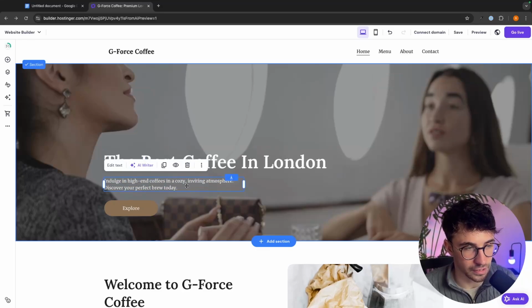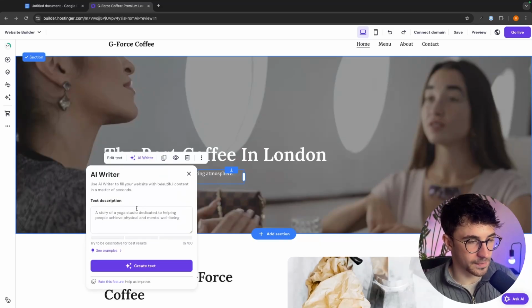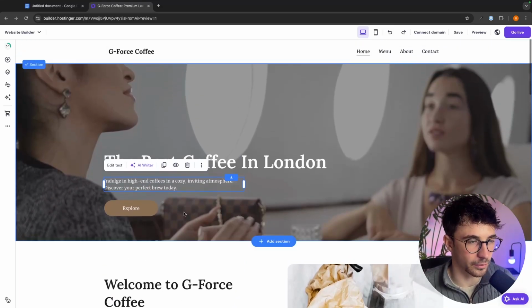If I just do one click, I can get access to the AI writer. So I can click into the AI writer, and we could go in and give a text description. However, I like this, so I'm going to leave it as it is. And we can maybe use AI down here.